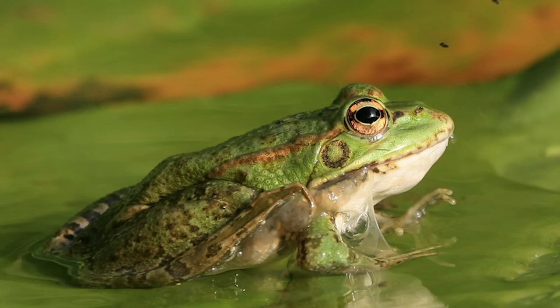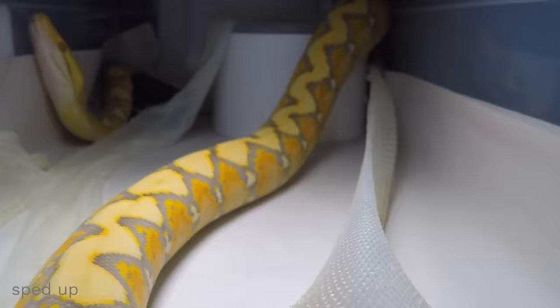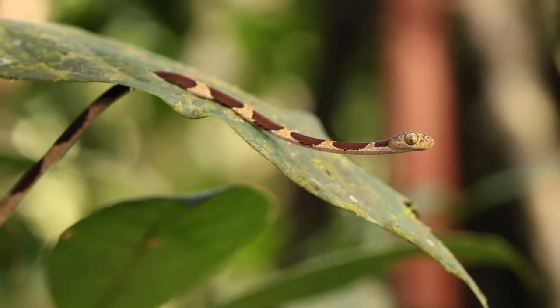So in summary, lots of animals shed their skin to make room as they grow. Some of them do it all at once, some not. Shedding their skin all at once has an interesting plus. You don't have to take a shower.